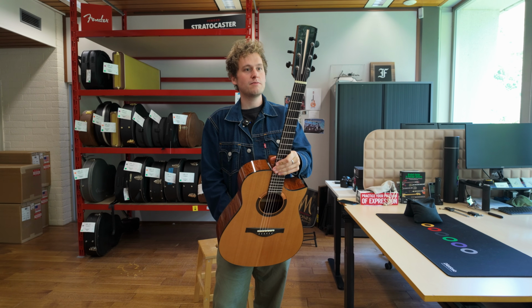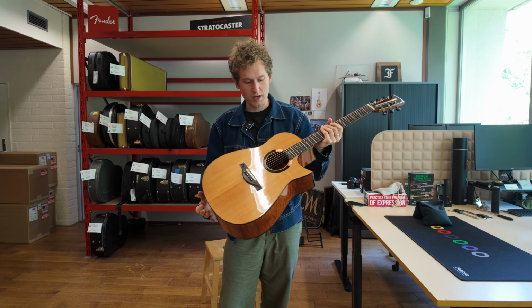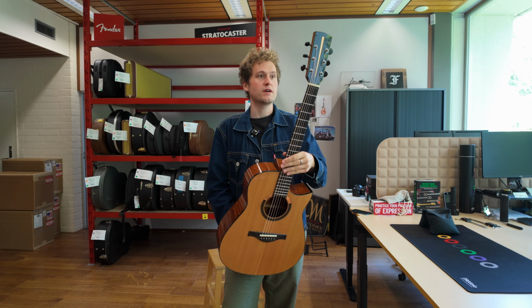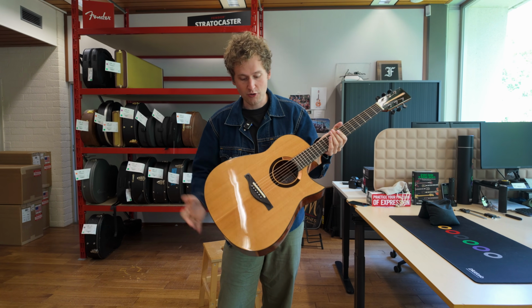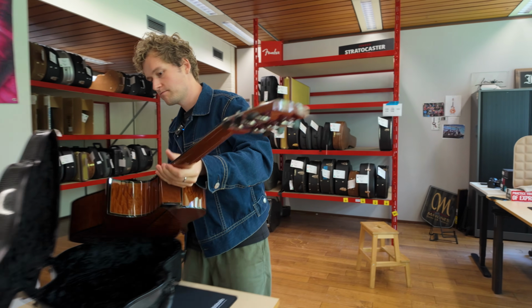It is a balanced sound. It reminds me a little bit of the upper mid-range that Kevin Ryan guitars have as well. There's also a bouncy feel to the strings. I think this is a great fingerstyle guitar as well. If you're a fingerstyle guitarist, then maybe come by the store and try this one out and maybe compare it to a Kevin Ryan guitar. Interesting sound, not really my cup of tea.